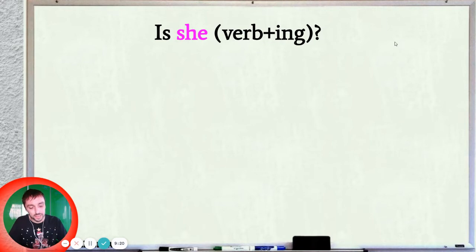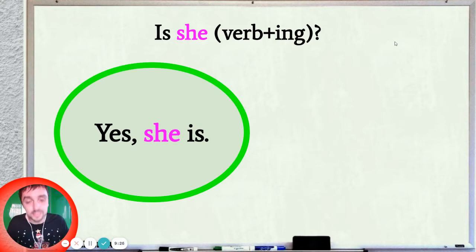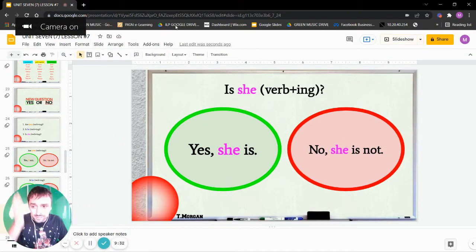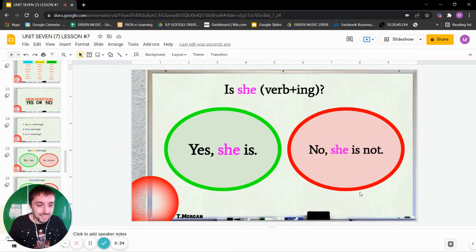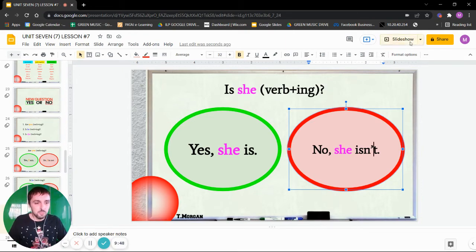Okay, and the last one is she. If it's a girl, is she? So what are the two answers? You can say, yes, she is, and no, she is not. But remember your contraction. We can make it a bit smaller. We push them together, and we take away the O, we put in the apostrophe. No, she isn't.